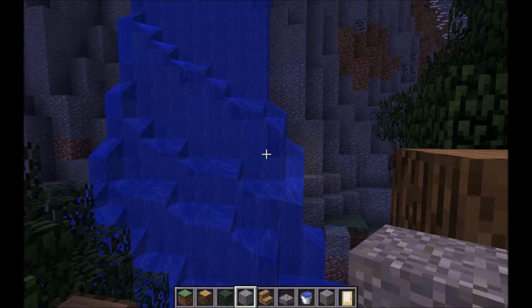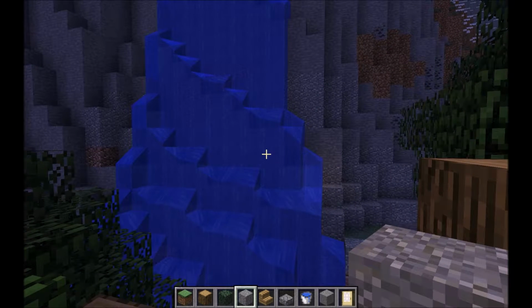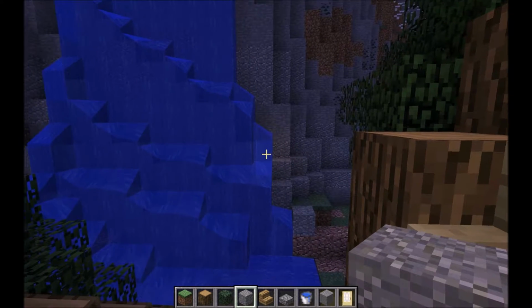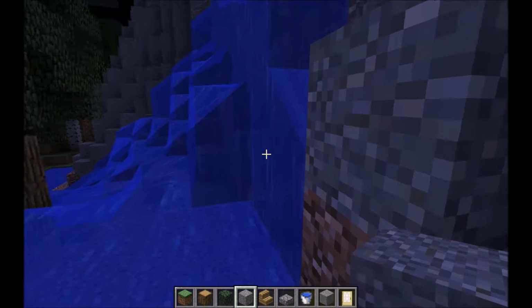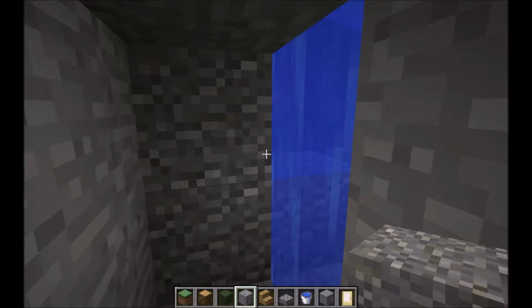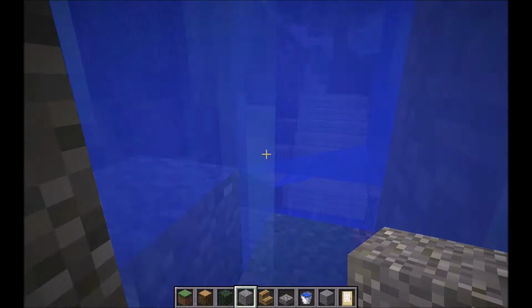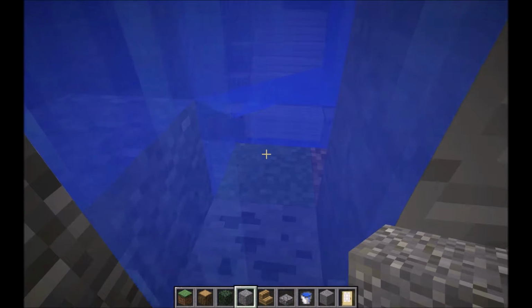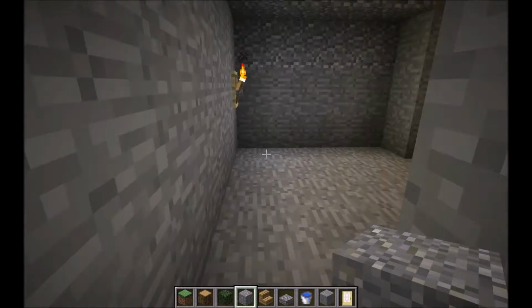It's actually kind of hard to see the secret door unless, if you're looking at night, you can kind of see it because I put a torch in there, but that's it right there. I want to show you what it looks like from the inside as well. So that's what it looks like. You can see the stairs from here, and you have to swim to get into this hole here. And then once you're in, I dug out a little area.